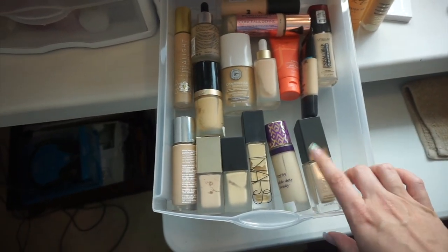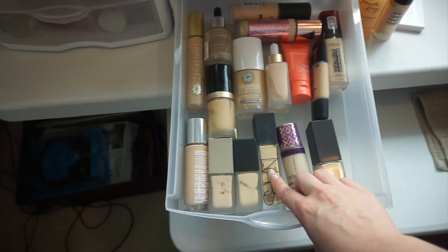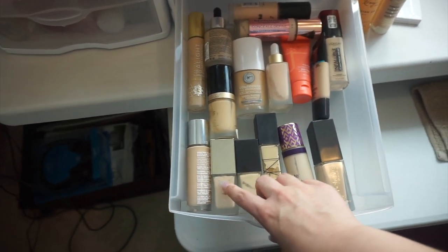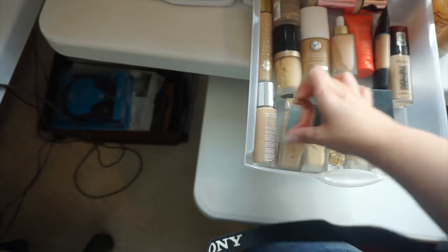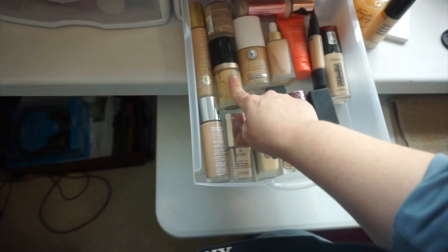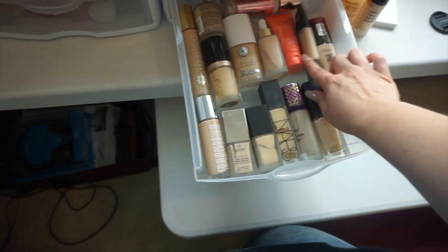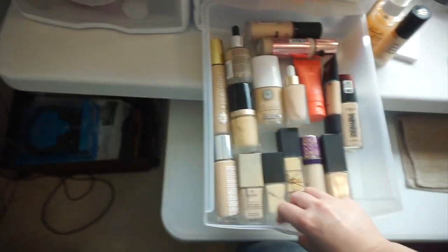So we've got Believe Beauty from Dollar General, Tarte, the original foundation, NARS, e.l.f. What is this one called? I'm totally blanking. I cannot remember this for the life of me right now. Jouer, Clinique, Pacifica, Bare Minerals, IT Cosmetics, Joah, Juvia's Place, L'Oreal, Makeup Revolution, LA Girl Pro, Catrice.